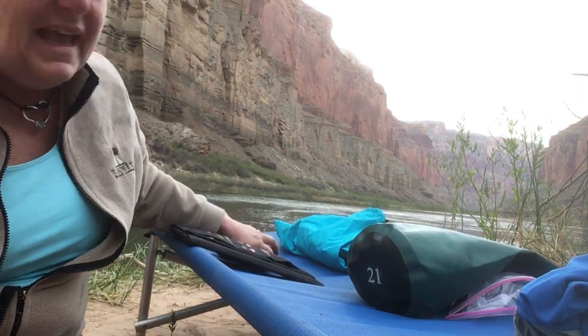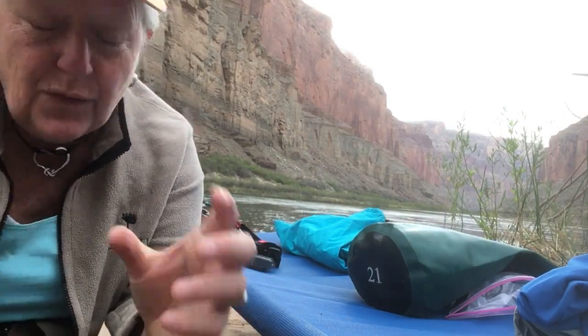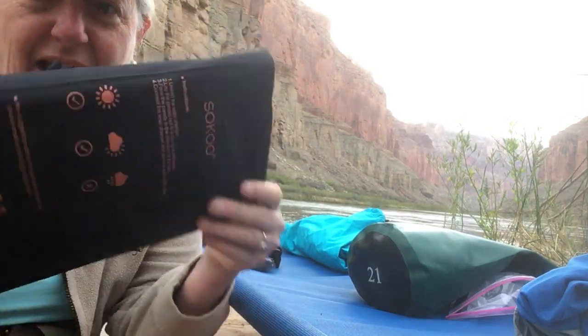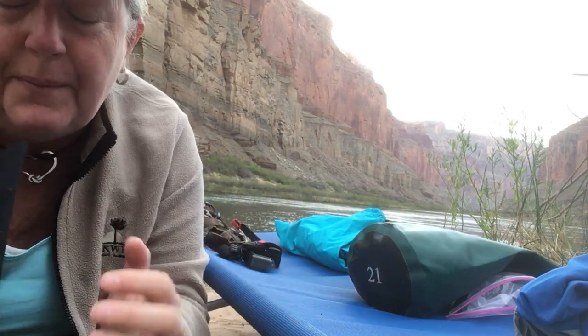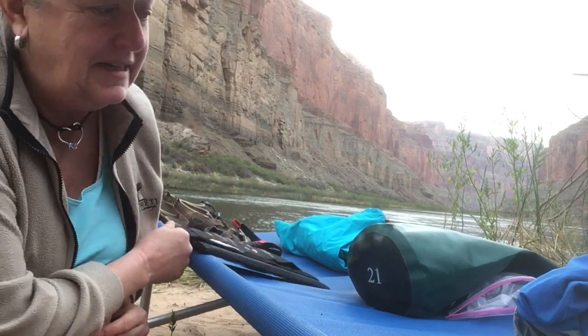Amazing. And to keep all of those electronics going, you can of course get those little battery packs. I got those too, but for this trip I ordered a solar charger, and this has been a great item. You just set it up in the sunshine either during lunch or in the evening, and you plug it right in, and it even worked with my iPhone, which they said it might not.